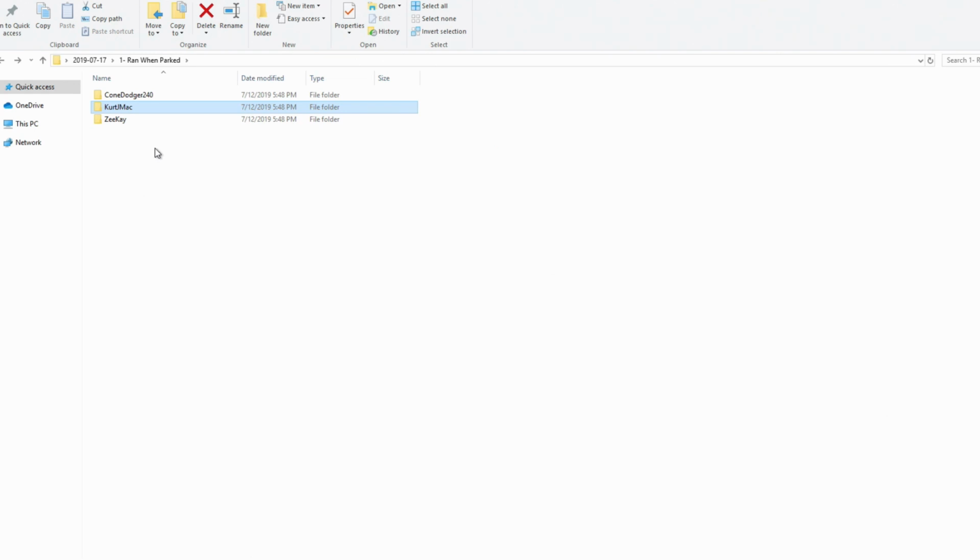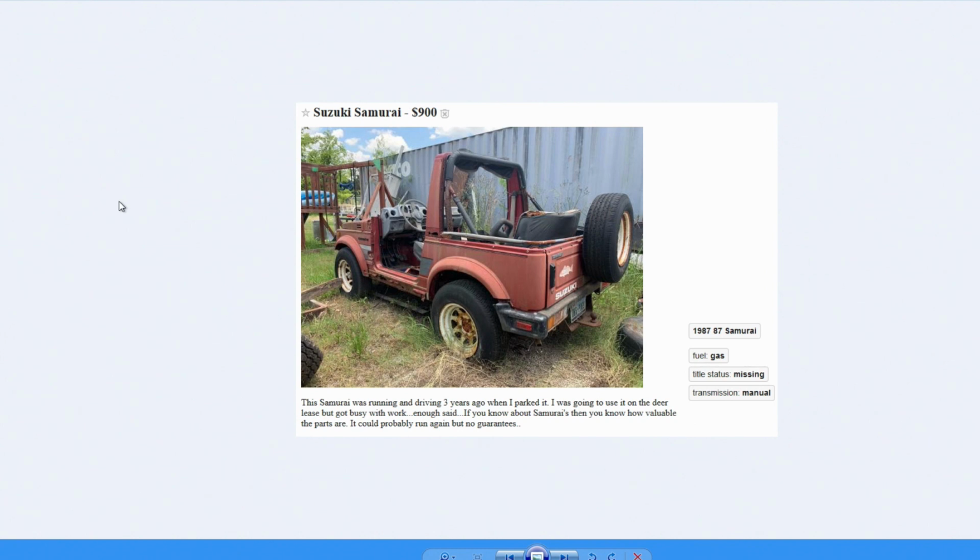All right, ZK, this has already been quite an adventure. And you bring us an 87 Suzuki Samurai. Unfortunately, this is the only picture in the ad. However, I'm a big fan of Samurais because they're tiny, four-wheel drive Japanese utility vehicles that they can't make anymore. ZK, I just got inceptioned into a different realm looking at this picture.